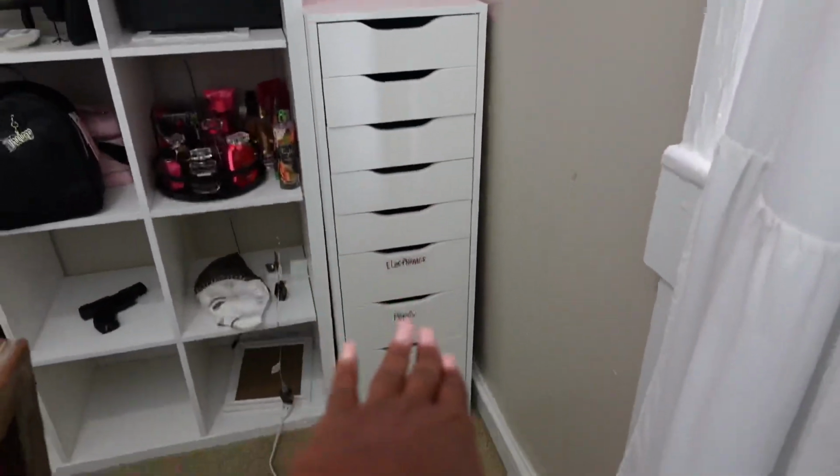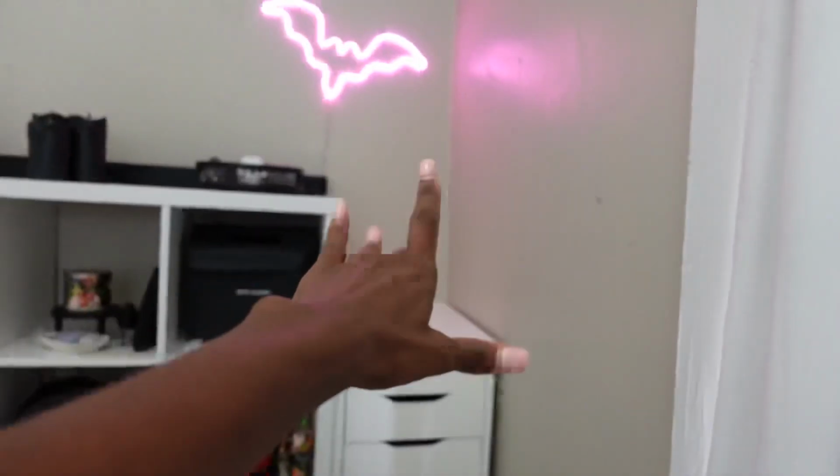And then here is my drawer set. I put it on the side right here, so I do plan on putting a few things right there.